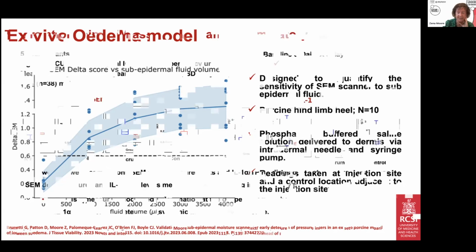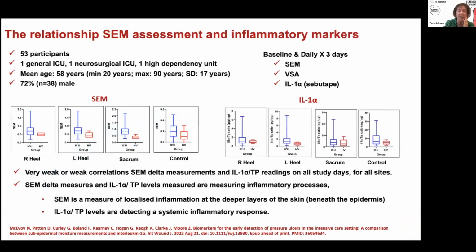Next slide, please. And then looking at the relationship between SEM and inflammatory markers, because this is done quite commonly. 53 participants in the ICU, neuro ICU, and the high dependency unit. The study was done by our colleague Natalie McAvoy. The mean age is 58, 72% are female. For baseline and daily for 3 days, she did SEM, visual skin assessment, and she measured interleukin-1 alpha using a sebo tape. She had the right heel, left heel, sacrum, and control.